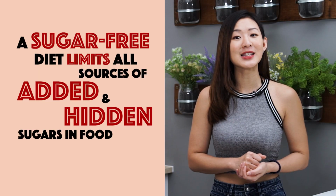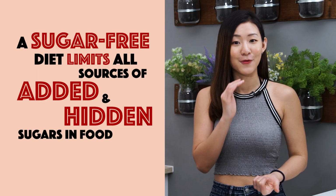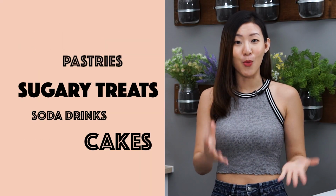Simply put, a sugar-free diet is one that limits both added and also hidden sugars in foods, typically found in pastries, cakes, sugary treats, soda drinks, and more. Some sugar-free diets may even take it a step further and limit natural sugars, which are typically found in fruits, high-carb foods, and even some vegetables. So depending on your goals, you may choose to limit only added sugars or both added and natural sugars.